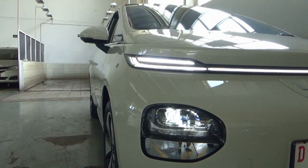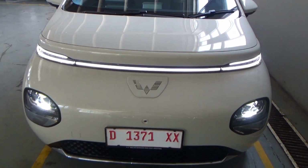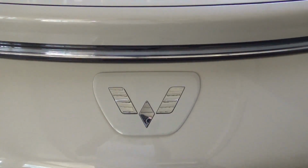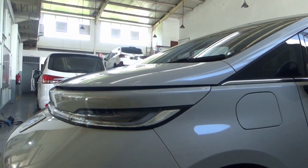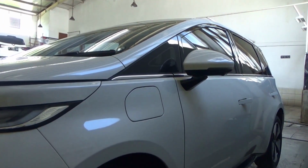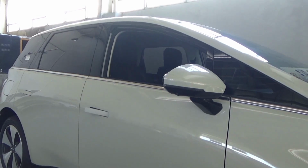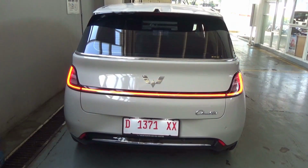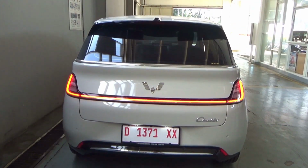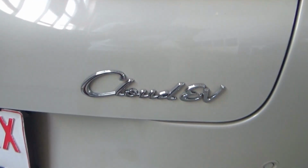For the front, there are automatic split LED projector headlights with automatic high beams. The top part of the headlights are connected to a horizontal LED light strip and the placement of the Wuling logo. For the side, the windows are giant sized, the flush door handles are unique in its class, the ferris shaped wheels and its tall height of 165 cm for a hatchback car. Around the rear, there is the full length horizon skylight LED rear light bar and a separated reverse light mounted on the bumper. What is missing here is a rear wiper. One thing to point out is the font used for the Cloud EV badge.